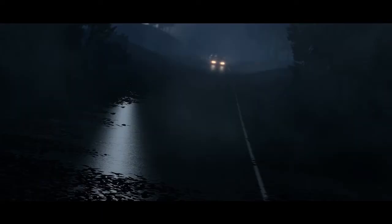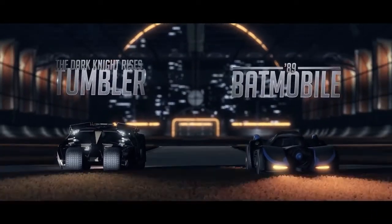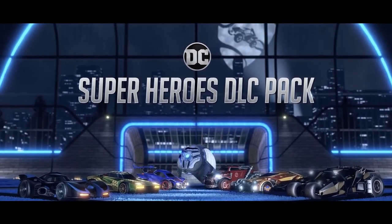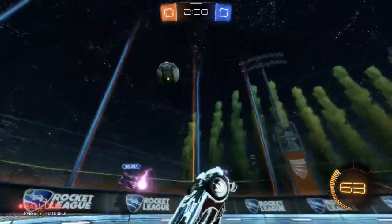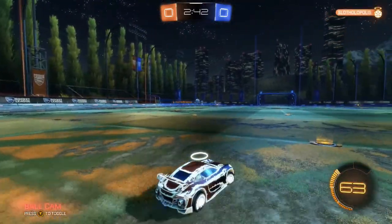So we get two new Batmobile cars. Which, if you're not a fan of Batman or the Batmobile car, I'm sorry for you. But it looks like we're gonna have two more coming to the game. The one I'm probably the most excited about is we get the Tumbler from the Dark Knight series, which I'm super stoked about for two reasons. One, it looks really, really awesome, and two, I think this is, if I'm not mistaken, Sloth, the first DLC or any other car that has the Octane hitbox.